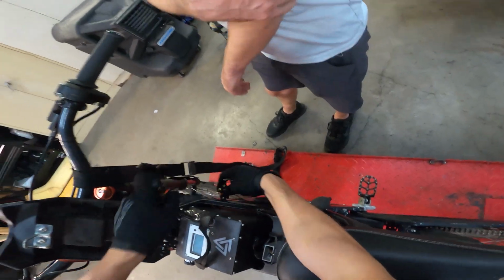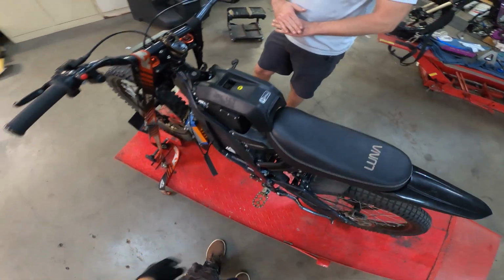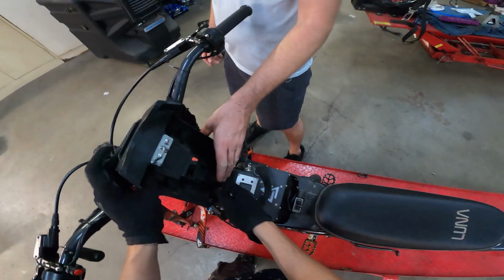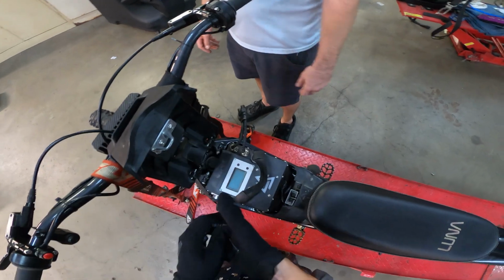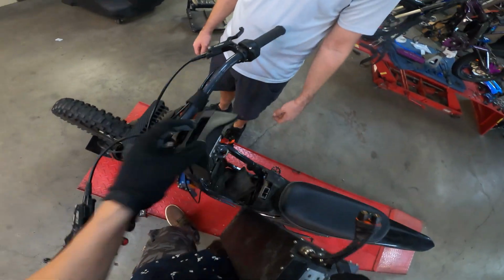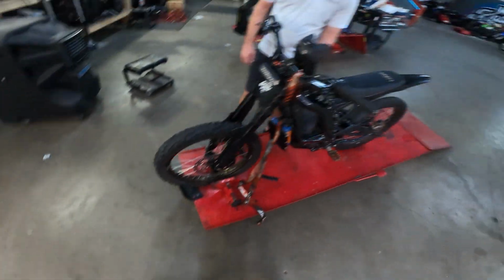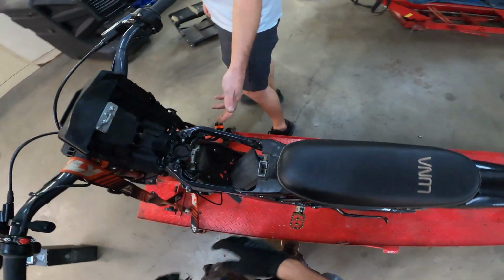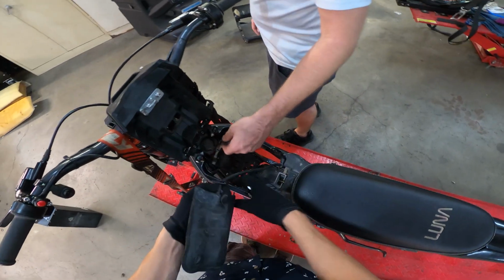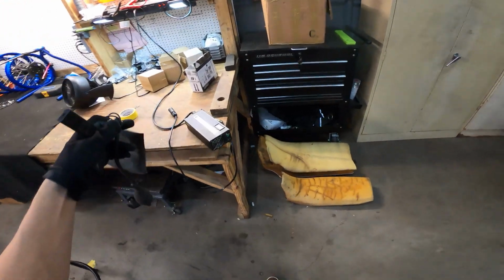Off and unplugged. We're gonna need the battery out too. I'm gonna go ahead and replace the harness, just because. Just because you're a nice guy? Yeah, and you're worried about my safety. It's very concerning, and while we're in there, we'll put in the new power cable.